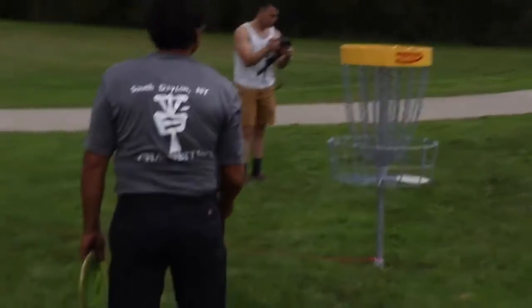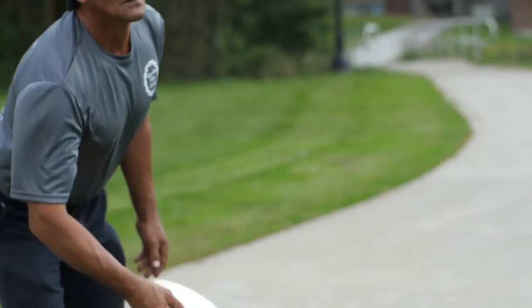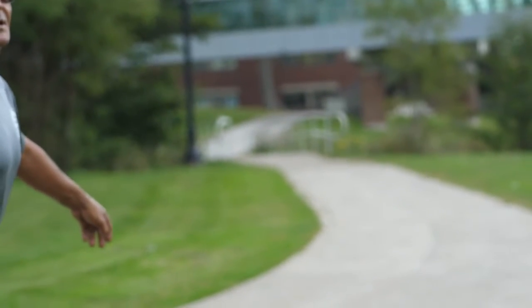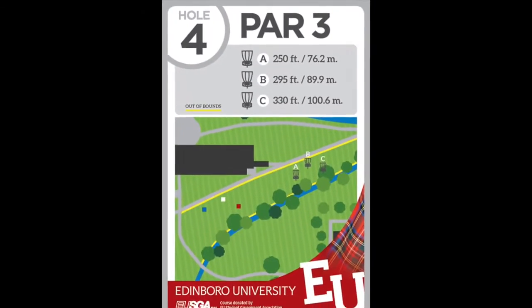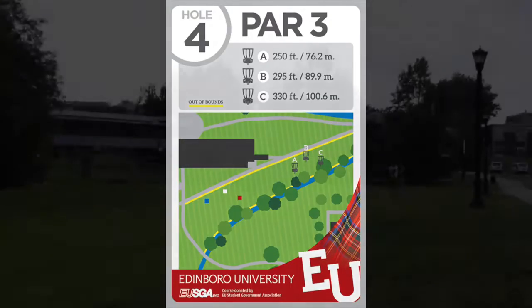And we're just tapping out. And onto hole 4. Hole 4 is another straight shot that narrows as the fairway gets closer towards the basket. You have the creek and the rough surrounding the creek on the right, and you have a walking path on the left.